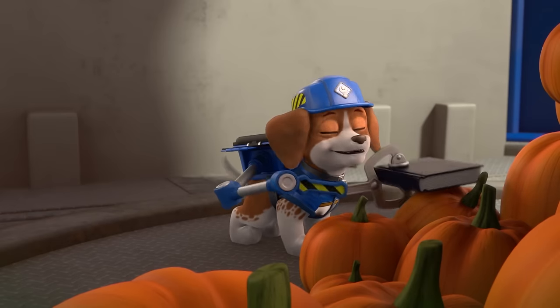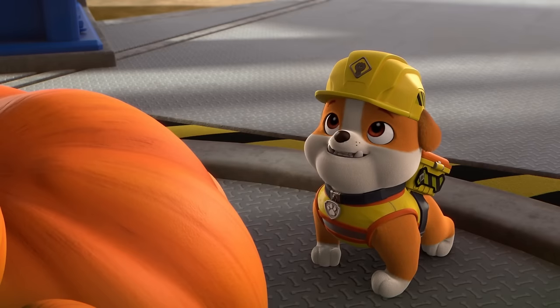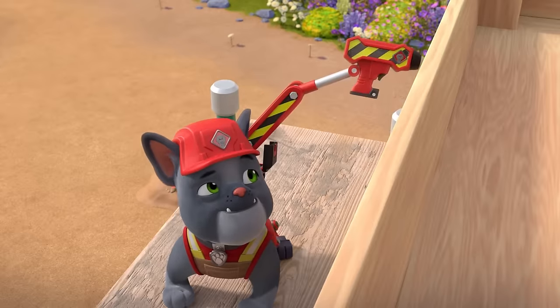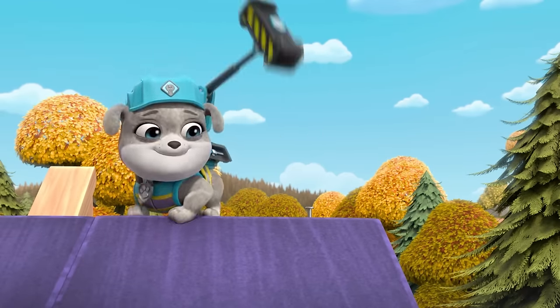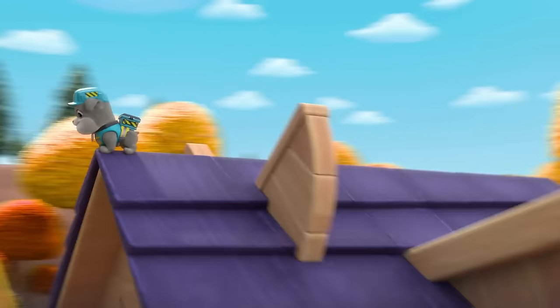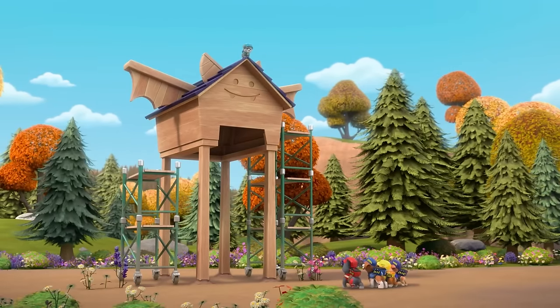My batty book of bats says that bats usually sleep in caves or in a forest. Don't worry, bats. There's always a construction solution. Motors go boom, boom, boom! Motor all done! Motor hope bats like new home.